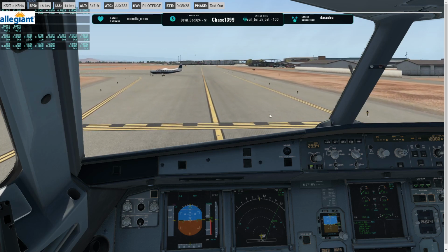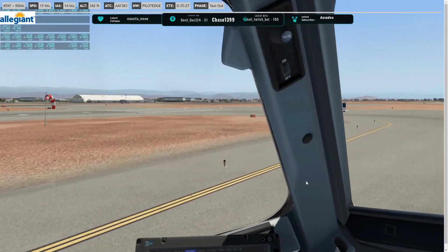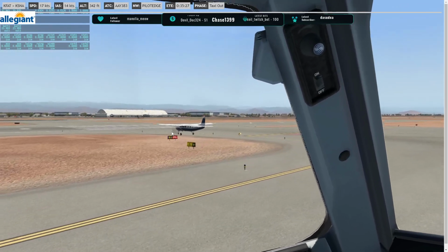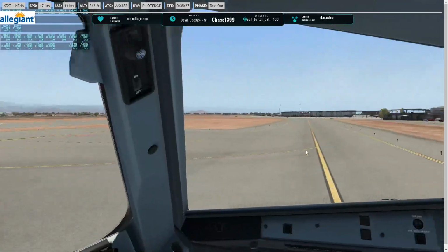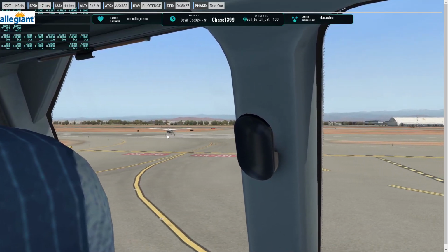Guy's doing an intersection takeoff. Actually, no, he's doing 29er left. That's full length. That's Traffic Global. It's not a real person or anything. It's just AI doing whatever AI does.